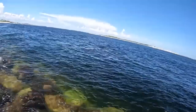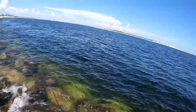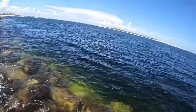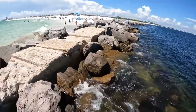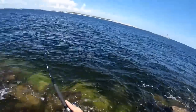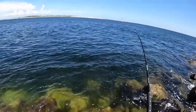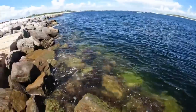Just saw a school, something coming through that. They whacked it. Golly. Come on, mate. Something big just came through. That bird swooped down. I saw its silhouette and I threw right behind it. There he is. There he is. That's a big one, dude. That's a big fish. Don't get in the rocks. I see redfish right down below me too. There he is. Oh, man, that water's deep because he's digging straight down.